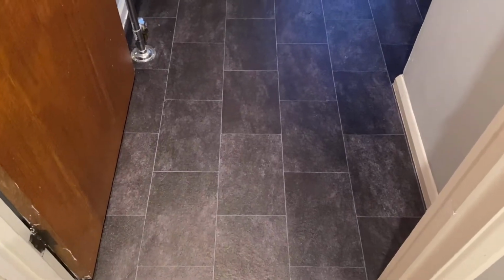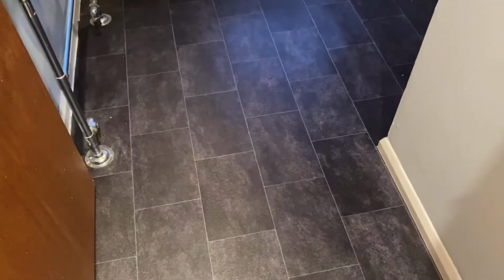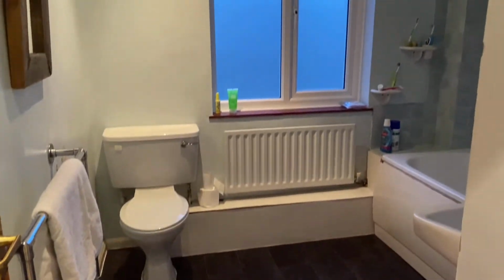Family bathroom. So we haven't had it done since we moved in. The only thing we changed was the floor. I can't actually remember what it was like before, but this is vinyl. Just put a really cheap black vinyl down. And this is what it looks like.